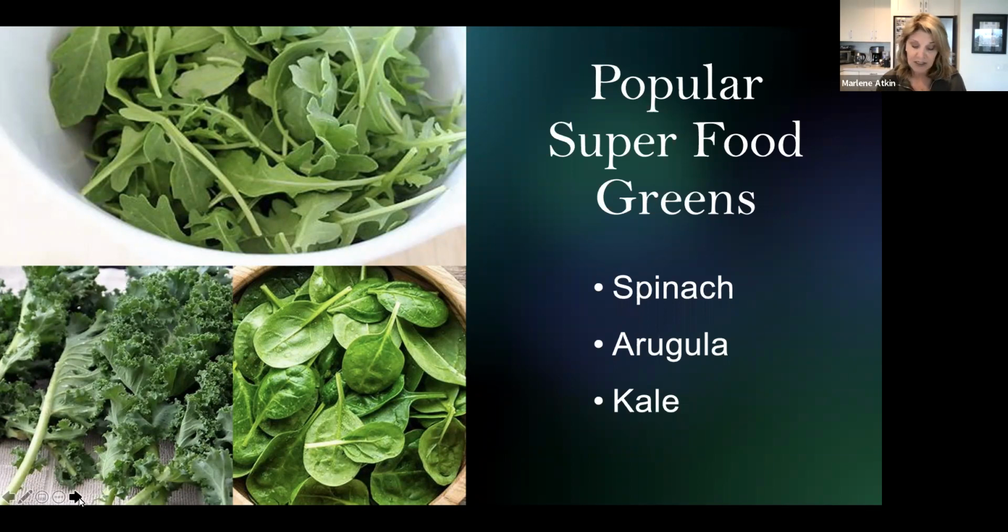Also great for juicing. It's just a very versatile, very mild, but nutrient-packed green. Kale, we all know kale. Kale is like the superhero of superfoods these days, and it's really for a good reason as well. It contains fiber, antioxidants, calcium, vitamins C and K, a little bit of iron, and a wide range of other nutrients that can help you prevent different health problems.